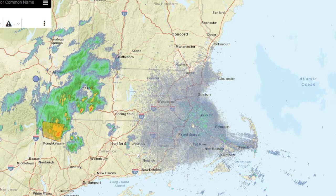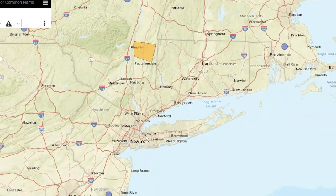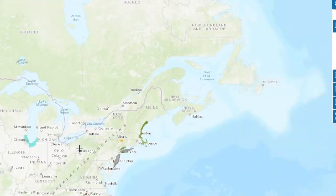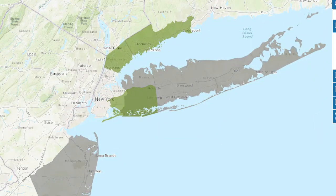You can see some thunderstorms way upstate, north of Poughkeepsie, into northern central Connecticut. They are staying way north of the area, but there were some severe thunderstorms with them. Other than that, a warm day today, but not as bad as it could have been. We still have an air quality alert in effect, I guess. I don't know, maybe it's going to be in effect again for tomorrow.